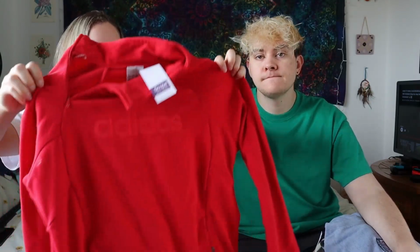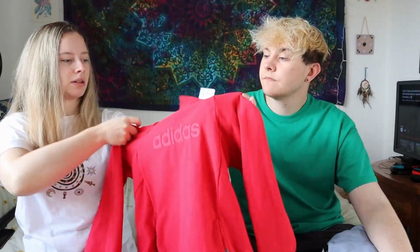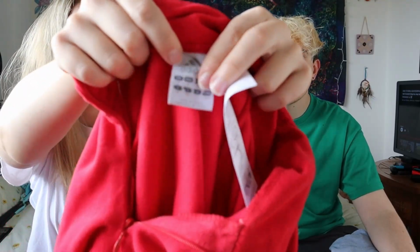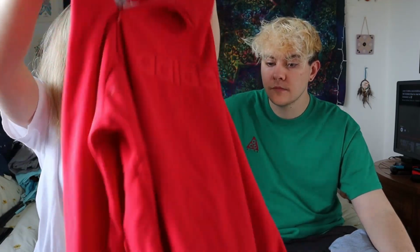Okay then, so next up I just picked up this Adidas long sleeve fleecy jumper type thing. I picked this up because it was really quite unique. I've not really seen anything like this before. It's got this mock neck, which sits higher up on the neck, with a zip up the side. And this is an older Adidas tag too, and it was only £1, which is such a bargain.